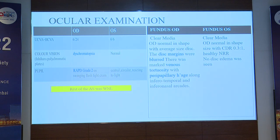On ocular examination, the right eye had a vision of 6/24 with disc chromatopsia. On swinging flashlight test, there was an RAPD of grade 2 in the right eye, while the left eye was within normal limit, and the rest of the entire segment findings were normal.